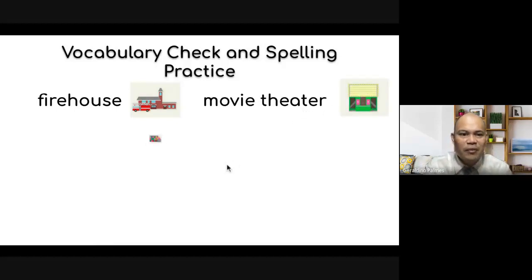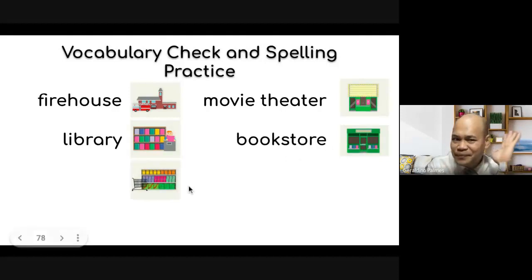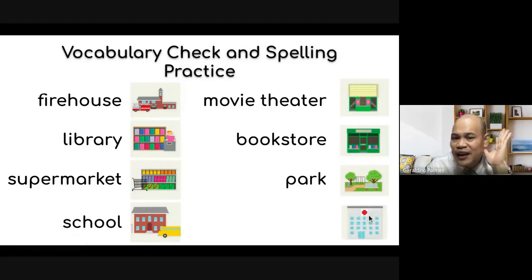What about this one? It's a library. Yay, you're correct. And this one, a bookstore. Yes, you can find the name right there, bookstore. What about this one? It's a supermarket. Good job. And this one, it's a park. Very good. What about this one? It's a school. And this one right here, it's a hospital. So these are the vocabulary we've got for lessons one and two.